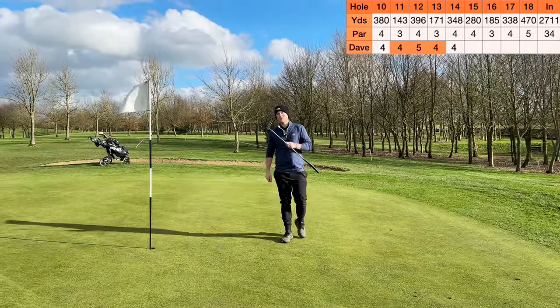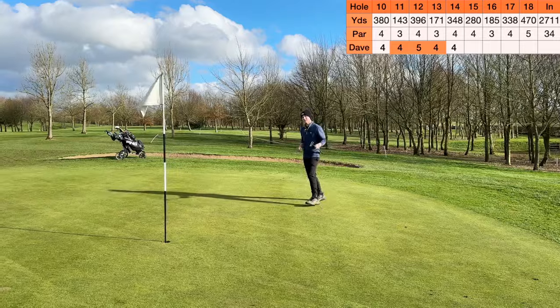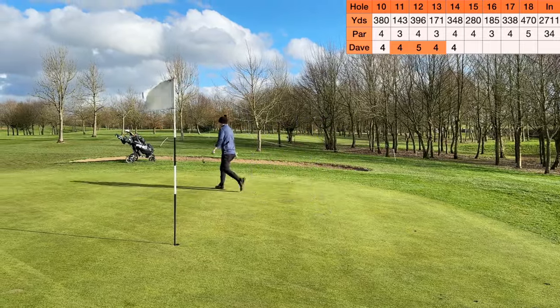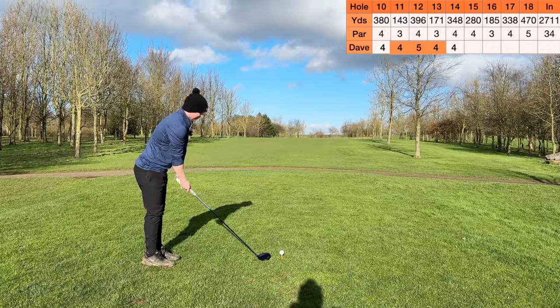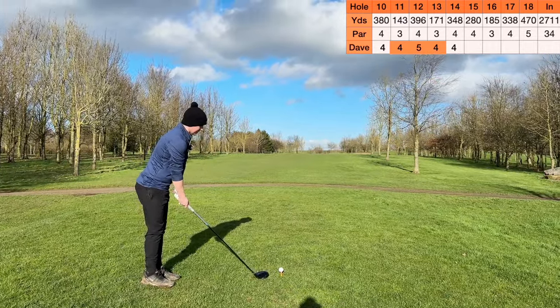And we go on to, I think it's the 16th, so it is 15th, sorry. But this one will be interesting. Hole 15. Supposed to be the easiest hole on the course.